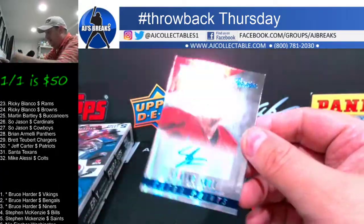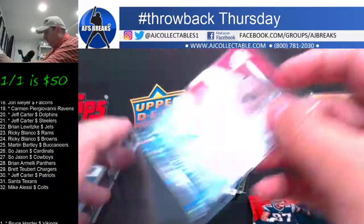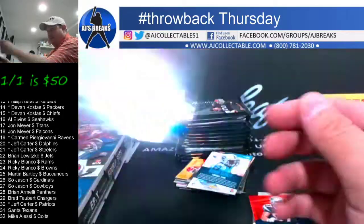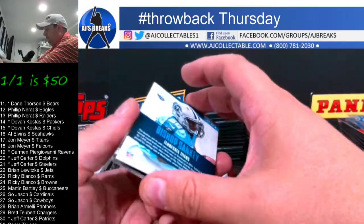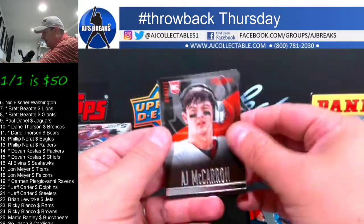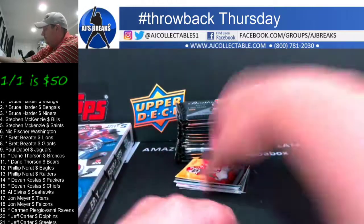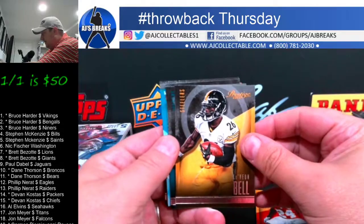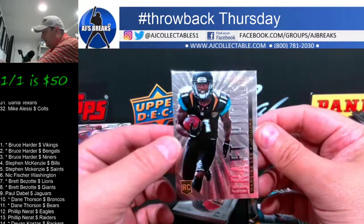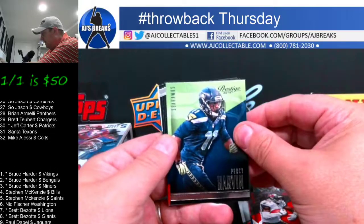And our first hit, extra points going to the Niners, Shane Scove rookie. Not numbered, but extra points parallel. Got a Bishop Sankey. Prestigious picks rookie. AJ McCarron rookie. Jordan Reed. Michael Floyd. Weatherspoon. Flowers. Le'Veon. Mercedes Lewis. And a Marquise Lee rookie draft picks. Kelvin Pryor, Pierre Paul, Timothy Wright, Percy.